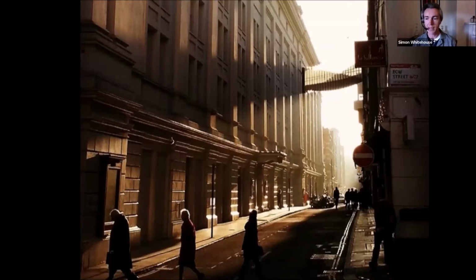Now, why is it called that? Because the building on the left is the Royal Opera House, and the building on the right is the home of the Royal Ballet School. Just on the left-hand side now, you can see the entrance to the Royal Ballet School on Floral Street.